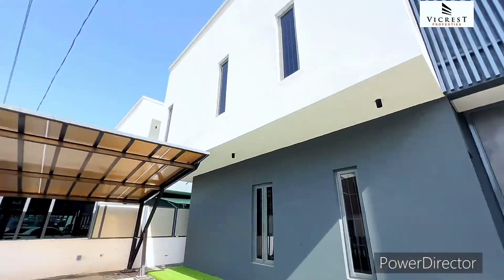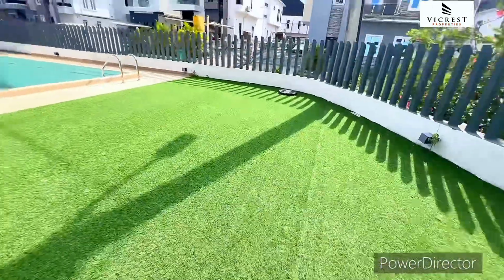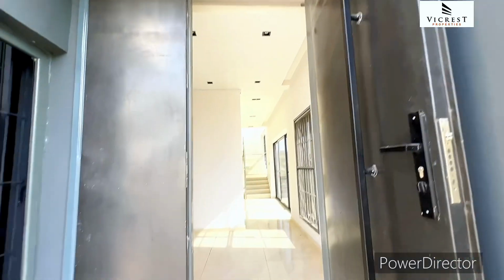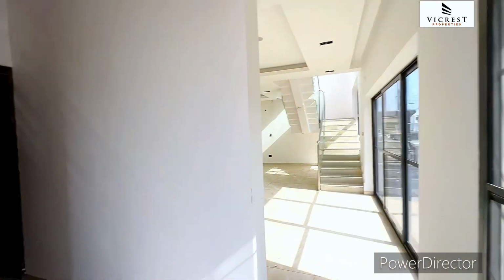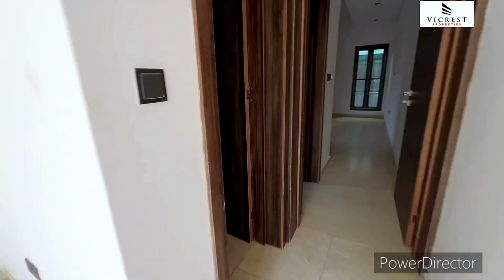So let's move into the house. It's a luxury 4-bedroom, fully detached. So, here is your anteroom. You have your guest toilets here.